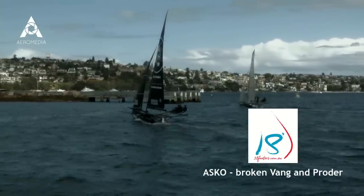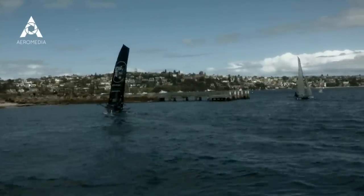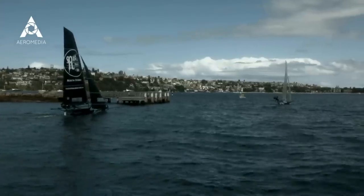They can tack here and leave these guys crumbs, really. The Finport has to tack first. Okay. Not much wind. Finport just standing into a puff. Wow.